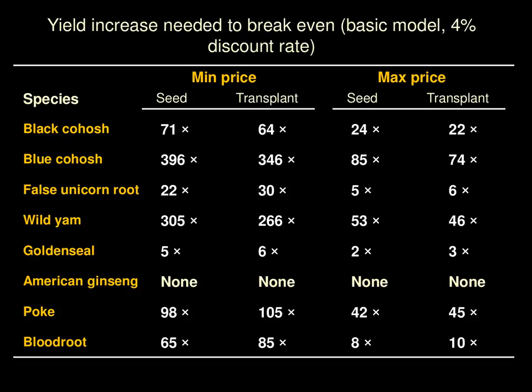Okay, and that's using a discount rate of 4%. I didn't talk about that at all yet, but for those who know economics, basically that means you have to wait some amount of years to get a return off your investment, right? And so 4% is a really low rate of investment return, and so we used a really minimal kind of rate. Set that aside for the moment. Just look at these yields.